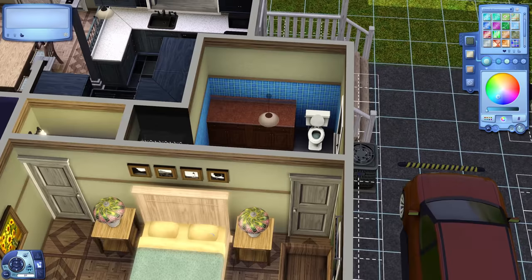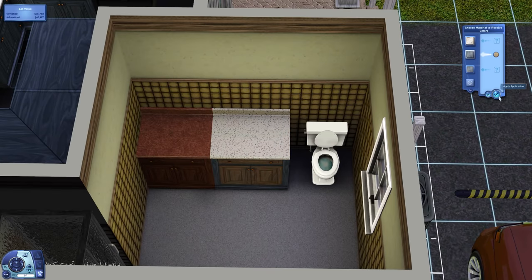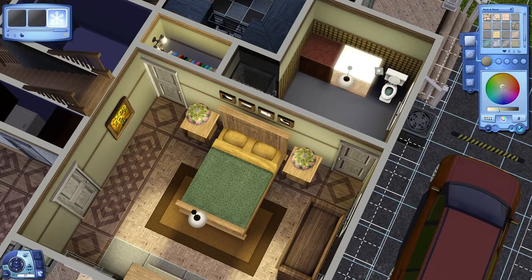This is the master bathroom. The only thing that's missing is a bathtub. There wasn't really a great way of fitting it in with the layout of the room. Well, I guess I could have, but I didn't, so whatever.